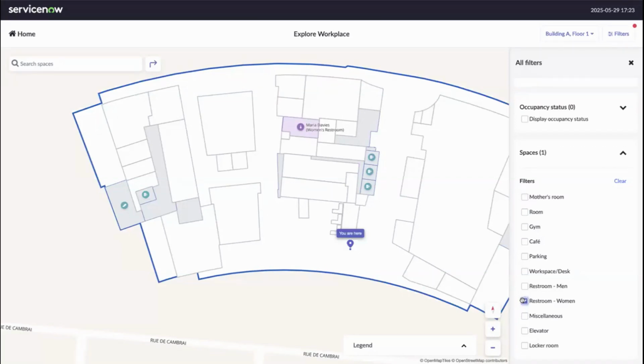So what I can do is simply select a specific space type, and that will simplify the map for me and just give me what I'm looking for. So that really helps guide me through my experience on the kiosk.